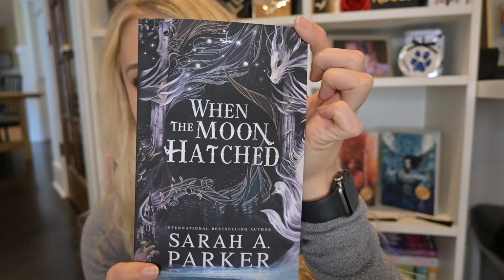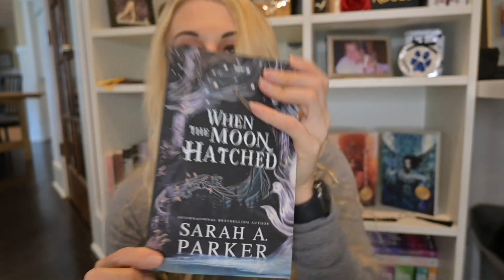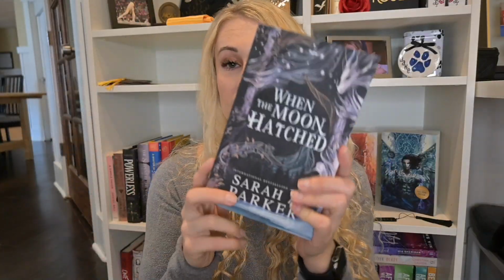This is called When the Moon Hatched, and all that I know is that there are dragons in this book. Literally, that's all I know about it, but it looks beautiful and I just had to have a print copy of it. Where We Belong by Ennis Perkins.